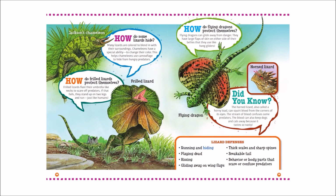Lizard defenses. Running and hiding. Playing dead. Hissing. Gliding away on wing flaps. Thick scales and sharp spines. Breakable tail. Behavior or body parts that scare or confuse predators.